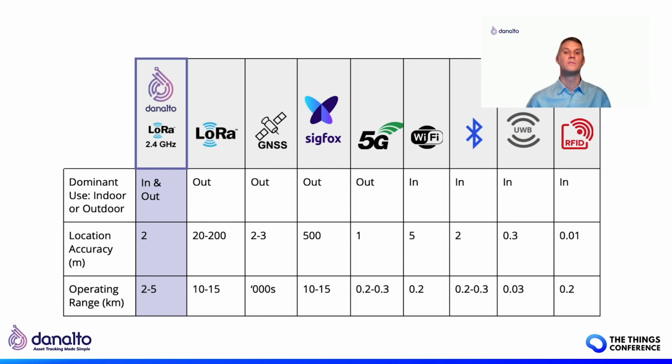LoRa 2.4 overcomes many of these limitations as it operates at a higher bandwidth uniformly worldwide. LoRa 2.4 is also not limited by time on air restrictions, which have hampered the performance of sub-gig LoRa for asset tracking and positioning. So crucially, this enables location accuracy from under 5 meters, ranging up to 5 kilometers. In summary, LoRa 2.4 achieves GNSS-like accuracies independent of GNSS and in any wide open space, including an indoor one.